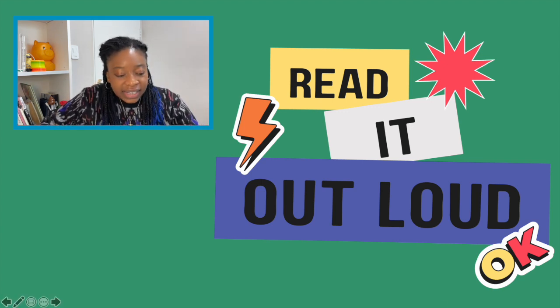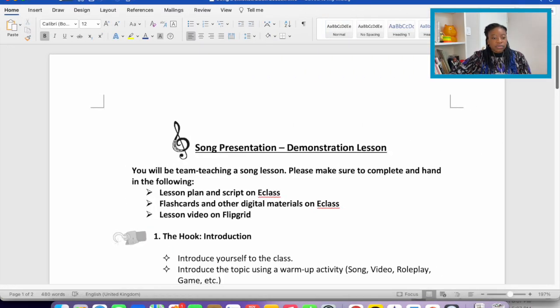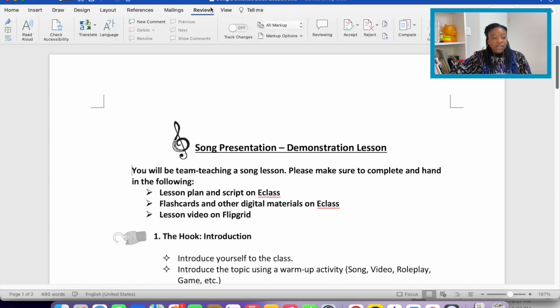Did you know that your computer can read for you? Let me see. All right. Did you know that your computer could read for you? If you're so lazy that you can't read, your computer can read it for you. So in Word, I go to review and I go to read aloud.